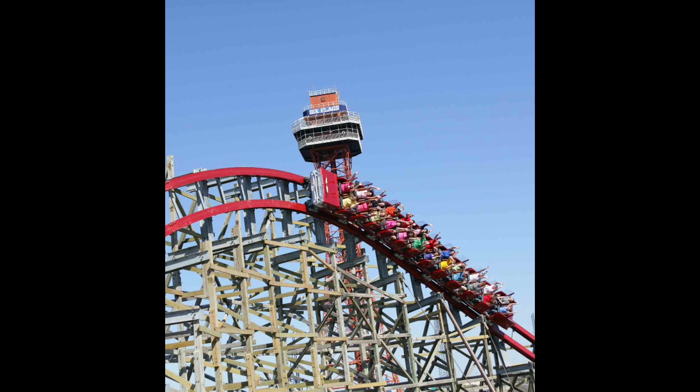Six Flags Over Texas. I could have gone with Mr. Freeze Reverse Blast, but I decided to give the edge to New Texas Giant and RMC Hybrid. Oh my god, Six Flags.